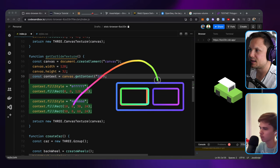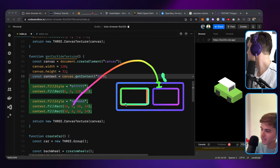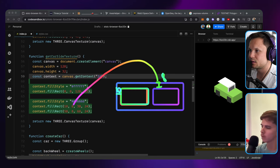And this 8 is the top, like this is 8 right here. So this part is 8, right? Yeah, that's the Y position from top. And it makes sense that it's the same for both rectangles because we want them to have the same Y level. And then this right here is 10, and then this right here is 58. Exactly.